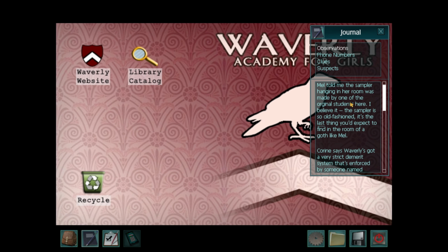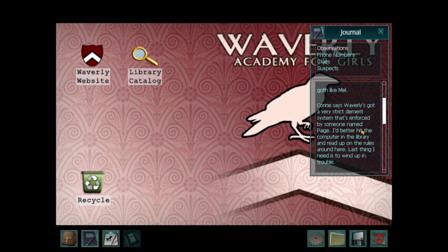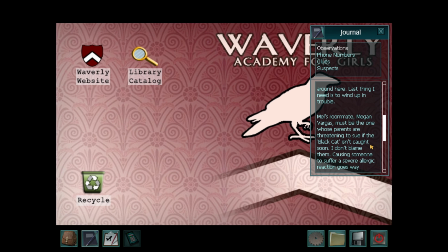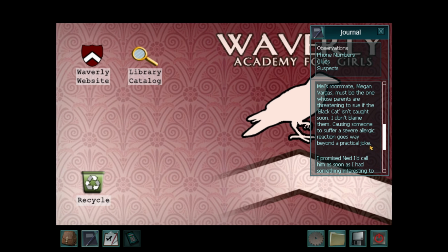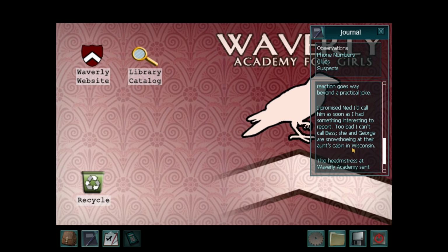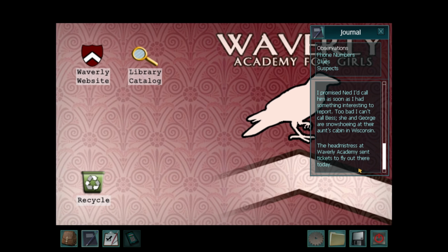Mel told me the sampler hanging in her room was made by one of the original students here. Mel, that was the one with the, was that a cello that she had? Corinne says Waverly's got a very strict demerit system that's enforced by some... Paige! That's who it was. I better hit the computer in the library and read up on the rules around here. Last thing I need is to wind up in trouble. Mel's roommate, Megan Vargas, must be the one whose parents are threatening to sue if Black Cat isn't caught soon. Don't blame them. Causing someone to suffer a severe allergic reaction goes beyond a practical joke. I promised Ned I'd call him as soon as I had something interesting to report. Too bad I can't call Bess. She and George are snowshoeing at their aunt's cabin in Wisconsin. The headmistress at Waverly Academy sent tickets to fly out here today.